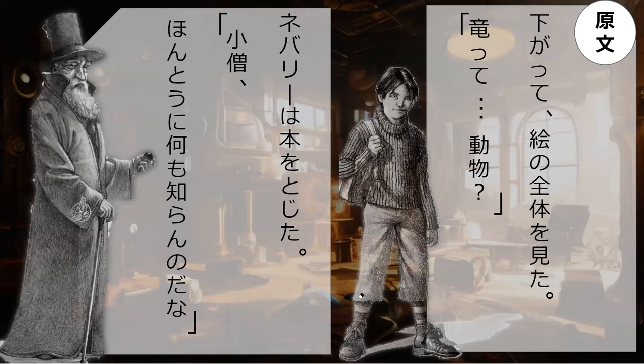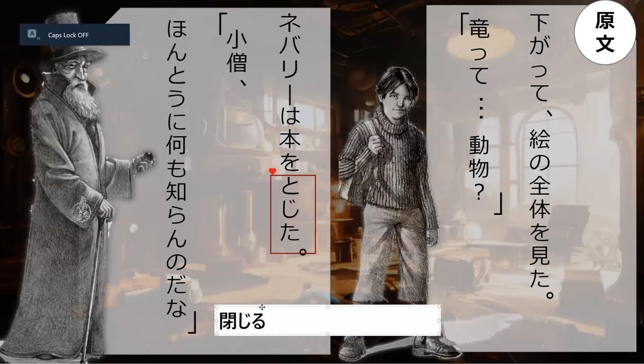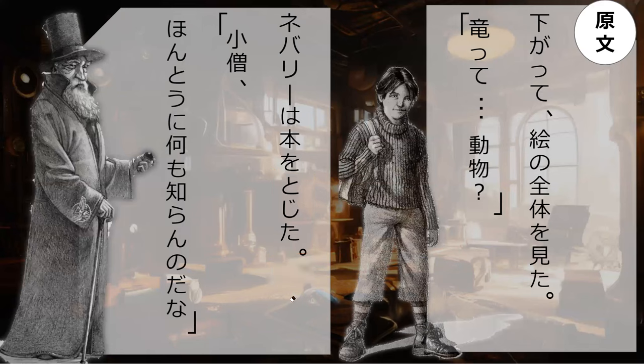Nebari wa hon o tojita. Nebari was holding, or he held, Nebari held a book. Good guess. Tojiru actually has some kanji. This is the kanji for tojiru. I think it's easier for you if you see it. He closes, or he closed. He closed the book. Perfect.